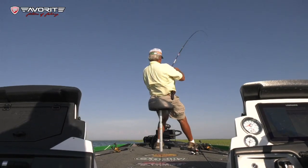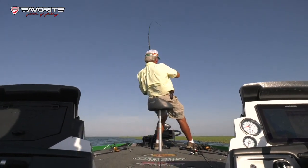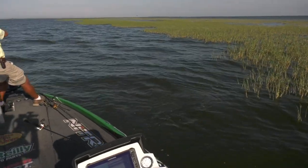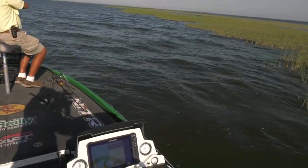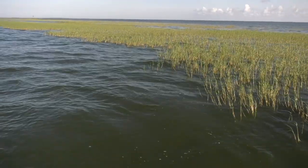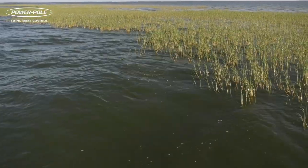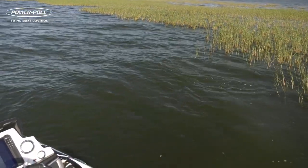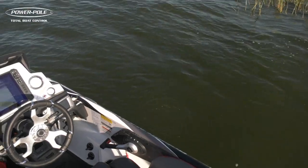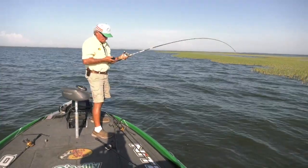There's one. I got one. A good one. Oh, yeah. Yeah, son. I got a good one. Yes, sir. What we got, son? I got a good bass. That's what we're talking about, son. Yes, sir, son. The shad spawn is on. The shad spawn is on.